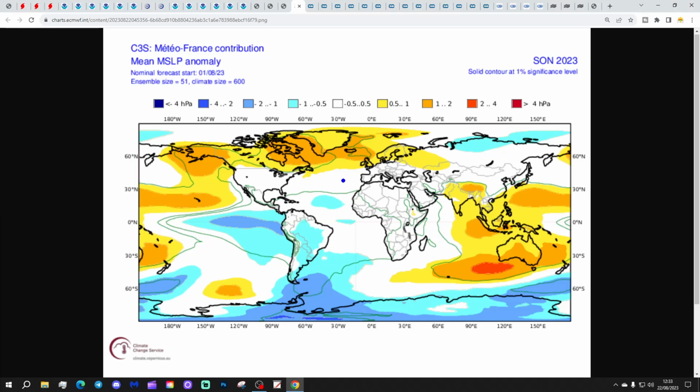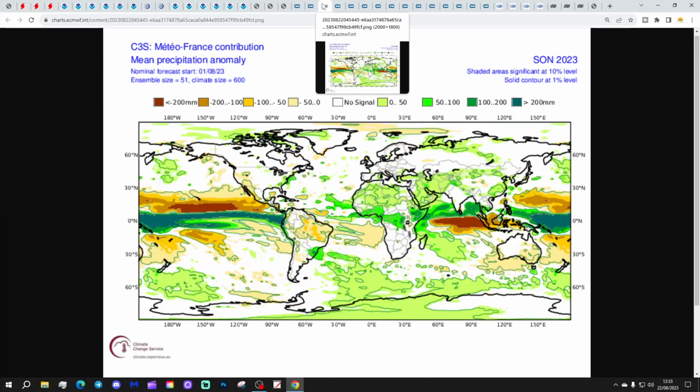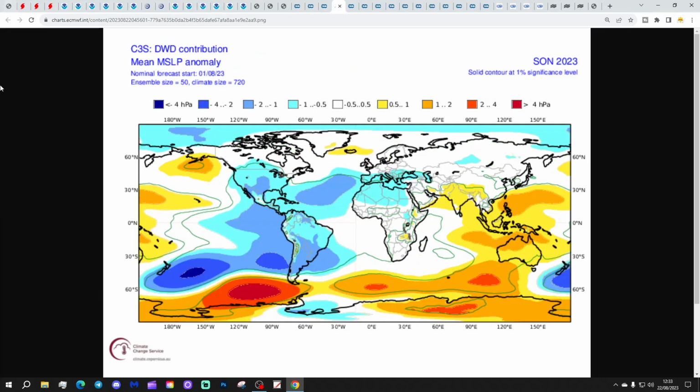So, mean sea level pressure anomaly from Meteo France, looking quite interesting actually for this autumn, with higher pressure blocking within the northern latitudes around Greenland, Iceland, etc. Maybe some lower pressure where we've got this white area just here. Temperature anomalies, again, very close to average, not a particularly warm autumn being signalled. The yellow shading is no more than half a degree above average, so just a little bit on the above average side, but not excessively warm at all. And precipitation, not much of a signal there, probably no signal for precipitation or average rainfall.